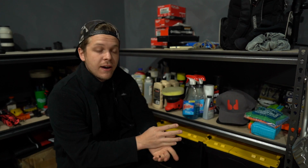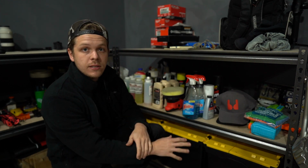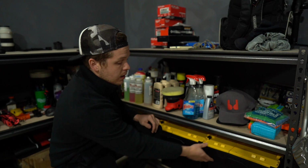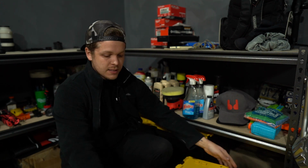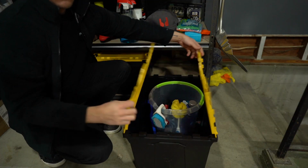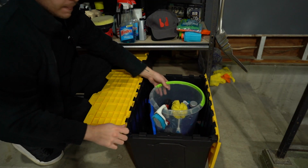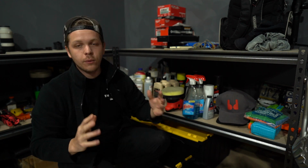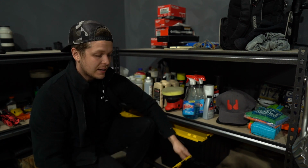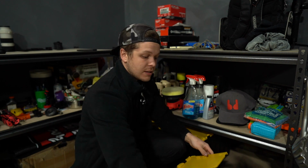Now, under my desk, I have these storage cubbies, which are awesome for keeping things organized. I bought these at Lowe's for, I think, $15 a piece. These have folding tops. I keep a bunch of different stuff in here. This one specifically has all of my car cleaning stuff in here, just so that I know exactly where it's at and I can keep everything clean and organized underneath this desk.